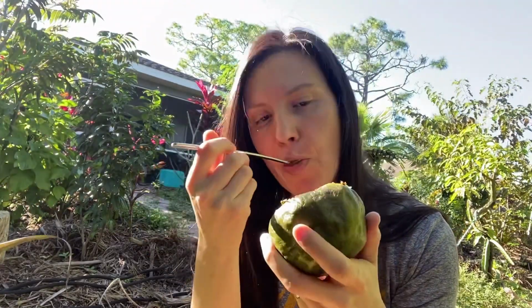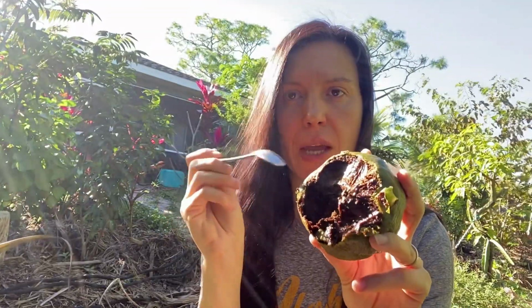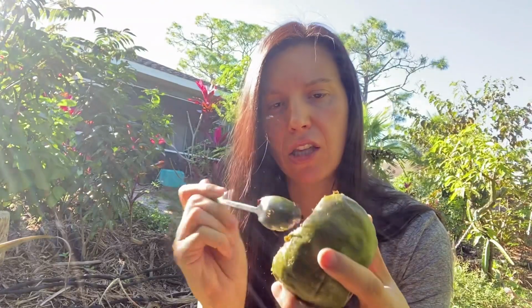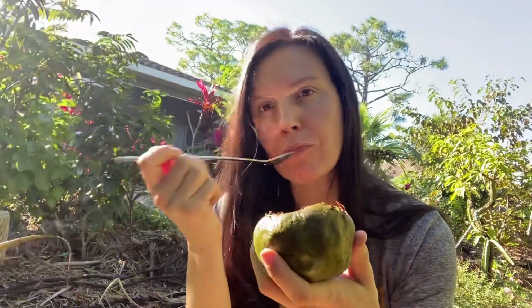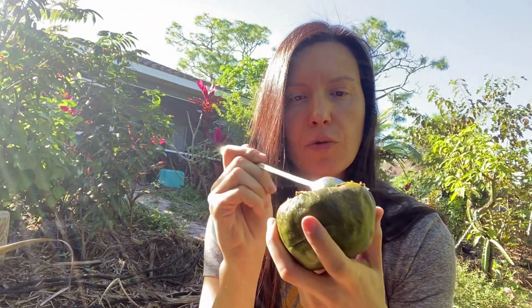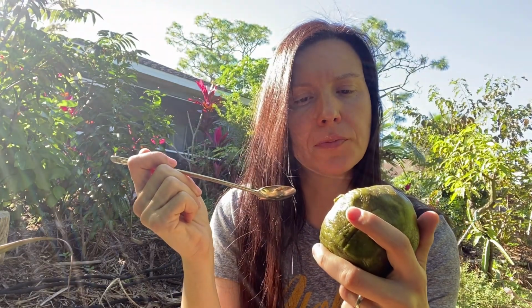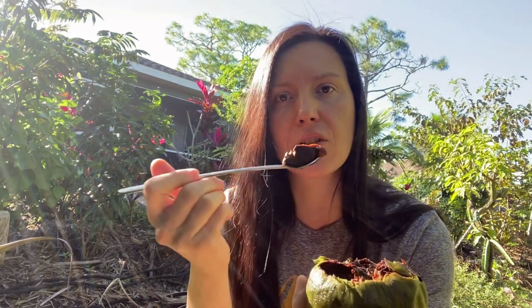Get a good sweetness. I think my favorite time to eat this fruit is probably this, the third one in the row. This one is definitely like eating pudding. It does not taste like chocolate pudding though, but the consistency, like that, get a sweetness. I think it's very delicious actually. I like it very much.